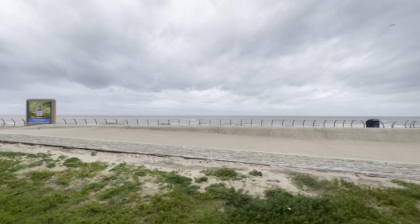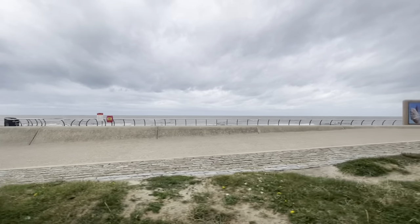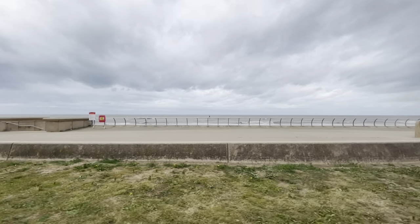Trams every 15 minutes today. Next stop is Manchester Square.